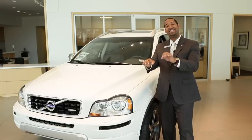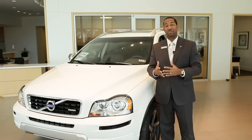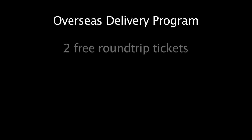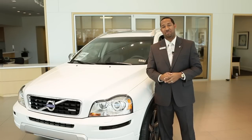The most exciting way to purchase a new Volvo from us is through the Volvo Overseas Delivery Program. We help facilitate the whole thing. You get to pick out exactly what you want in a new Volvo, and Volvo gives you two complimentary round trip tickets to Sweden, so you can go with a loved one to Sweden, drive your car around in Europe, drop it off at any of the authorized drop-off points, fly back home, and then your car is shipped complimentary back home. It's just an amazing trip, beautiful car, and you save anywhere from 5 to 6% off MSRP. All you have to do is just come see us at Park Place Volvo, and we'll take care of the rest.